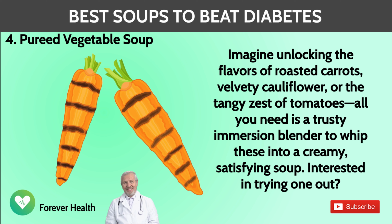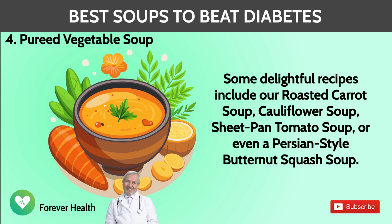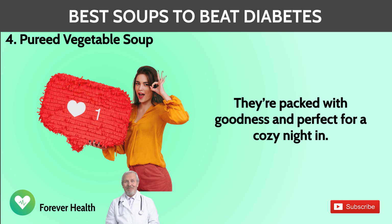Imagine unlocking the flavors of roasted carrots, velvety cauliflower, or the tangy zest of tomatoes. All you need is a trusty immersion blender to whip these into a creamy, satisfying soup. Interested in trying one out? Some delightful recipes include our roasted carrot soup, cauliflower soup, sheet pan tomato soup, or even a Persian-style butternut squash soup. They're packed with goodness and perfect for a cozy night in.